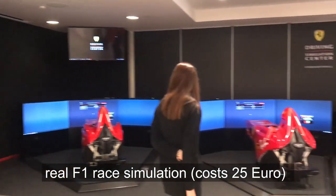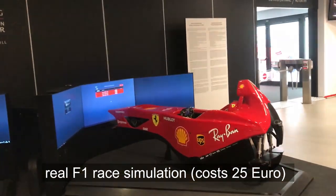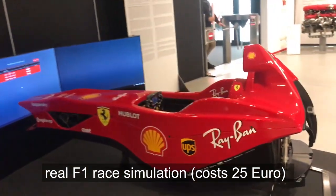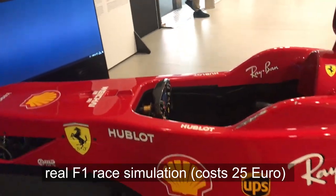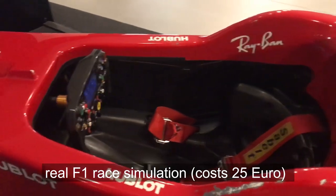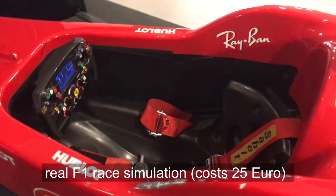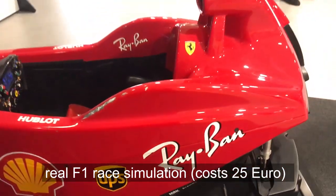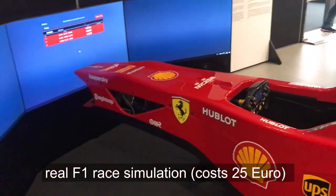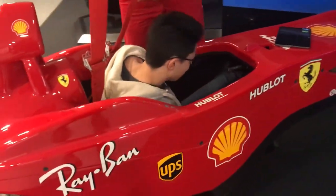There is the racing simulator, and by paying 25 euros you can have 7 minutes of experience. There is the real wheel, and you sit like a real pilot, and moreover you feel all the forces, and also the car is moving when you are turning the wheel.